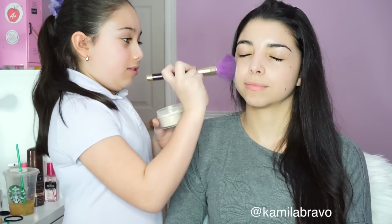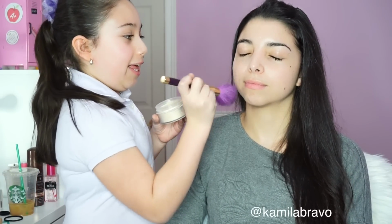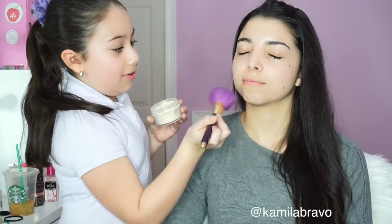Oh my god. Now I am going to add the brush. You wanna use powder? We're gonna use powder to set it. So we're gonna get it on here. Now blend it in till we can't see it at all.